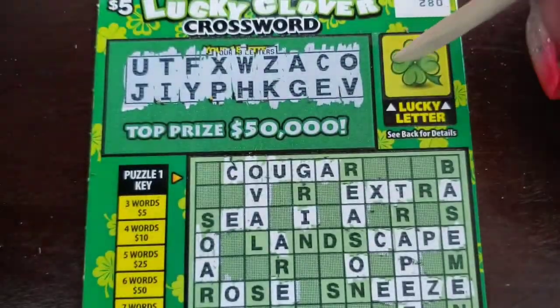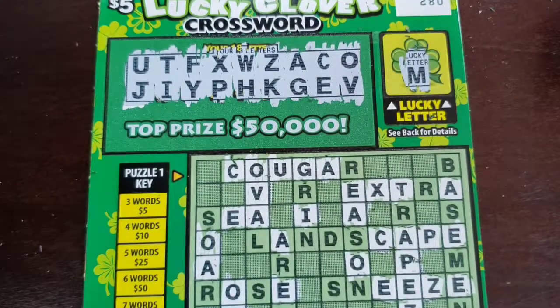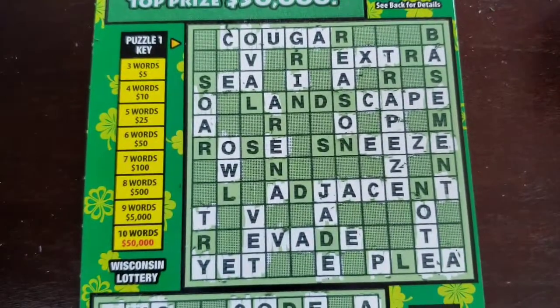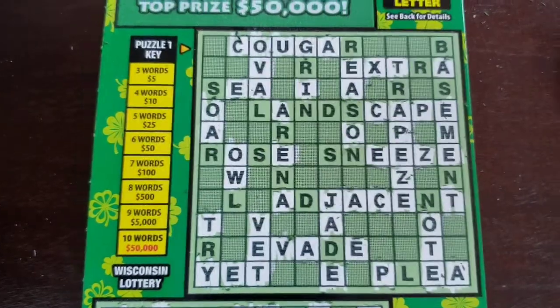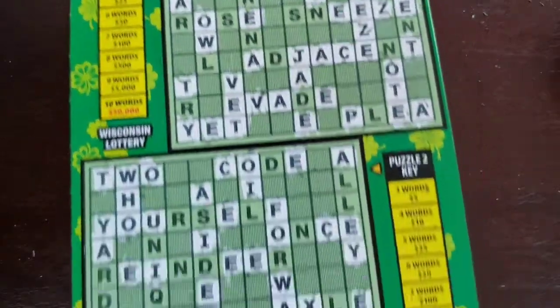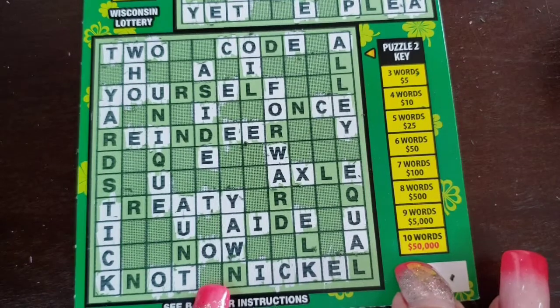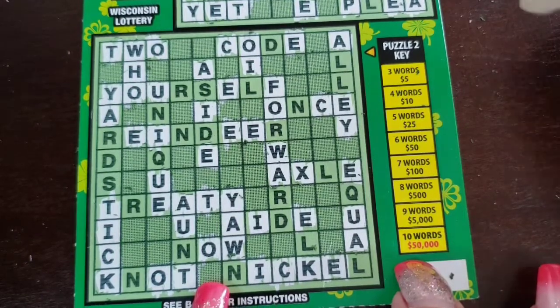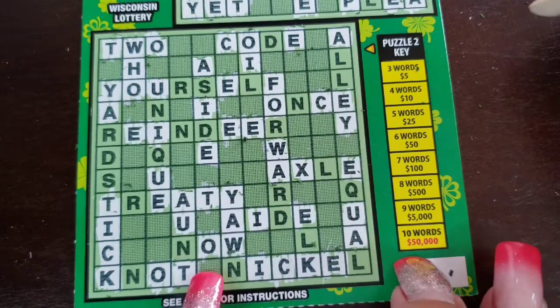Let's move on to our lucky letter. An M. I don't think an M's gonna help us. That is it down there. Or up there. And I don't see any down here.